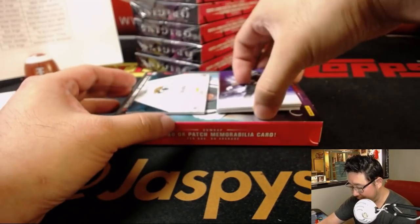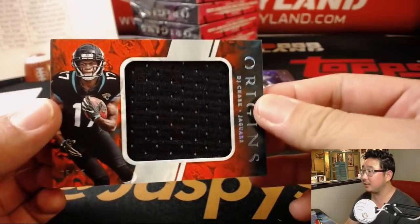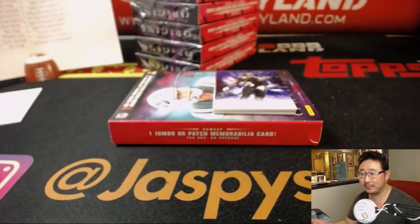There's Julio Jones, C.J. Mosley to 99, and Leonard Williams to 299. All right, the relic is DJ Left Shark, 75 out of 75.